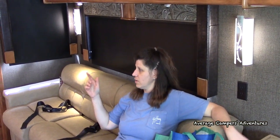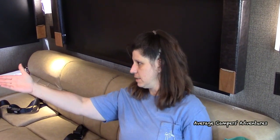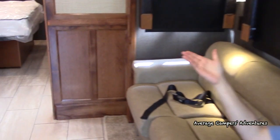It really makes sense because we've seen buttons located all over in these coaches, and half the time you can't find them. The TV, I'm not looking across kitchen sinks, dining room tables. I'm not getting such a crick in the neck. My TV is directly in front of my seating area.